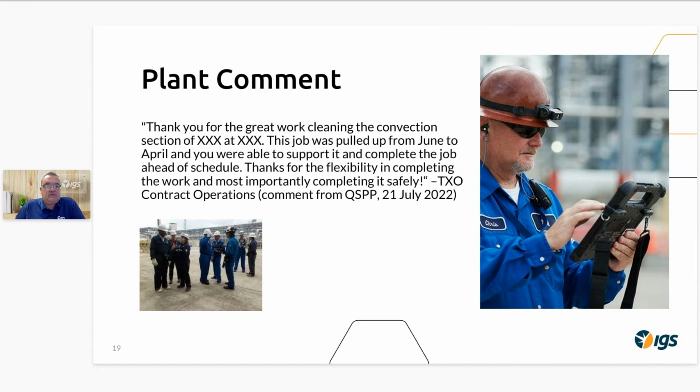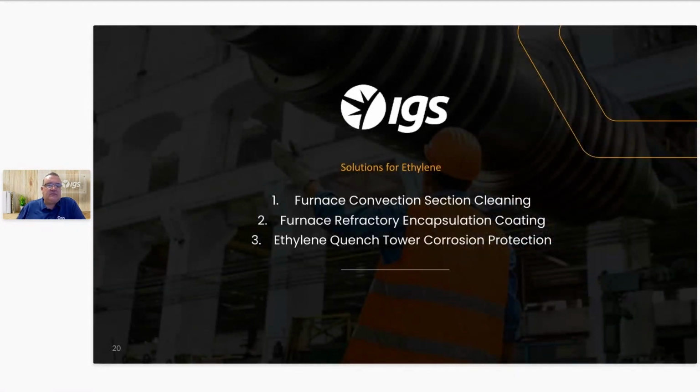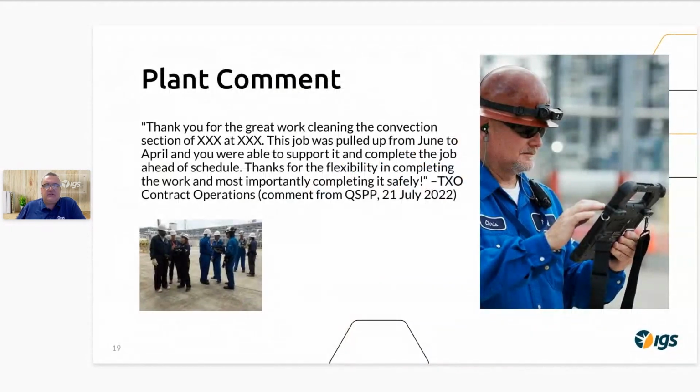It's from the TXO contract operations administrator, and we get a lot of feedback like this across all our sites, not just this one. And we know for a fact that on this unit, and they've told us we can share it, that they regain about $3 million per furnace in efficiency costs in the first year of each furnace we actually clean.